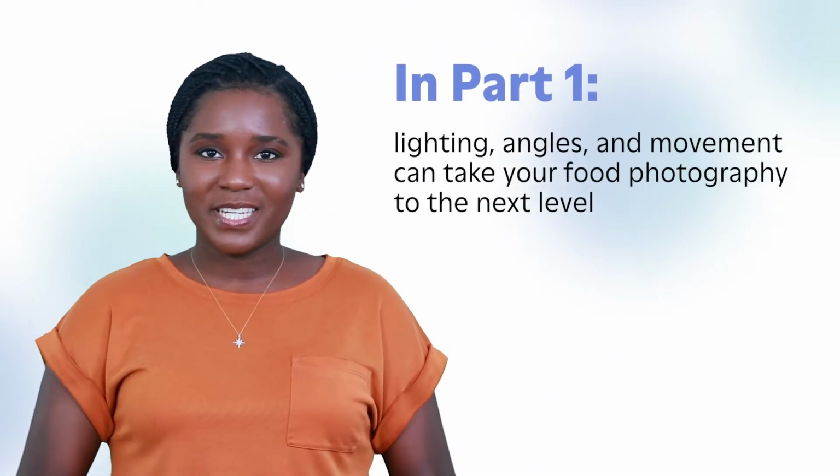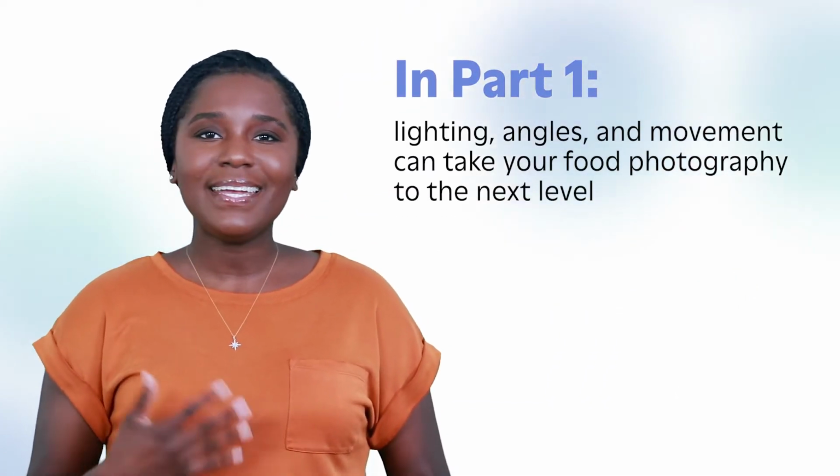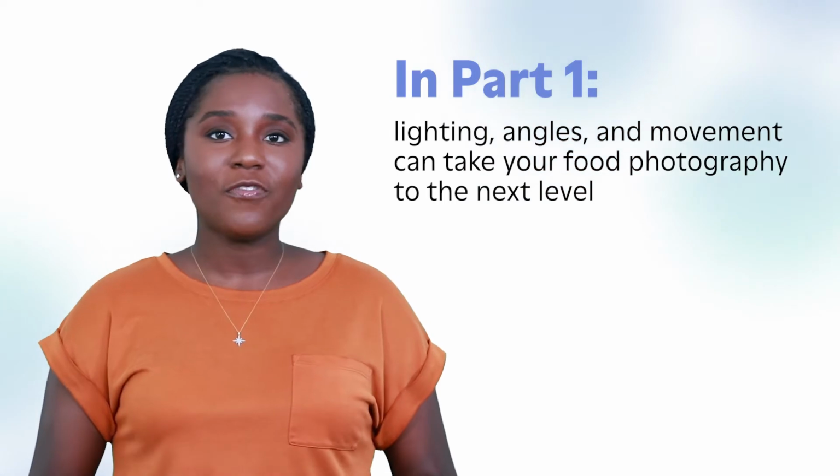In part 1 of this video set, we went over how lighting, angles, and movement can take your food photography to the next level. Now, we'll go over 4 more tactics that the pros use to make dishes look dazzling online.